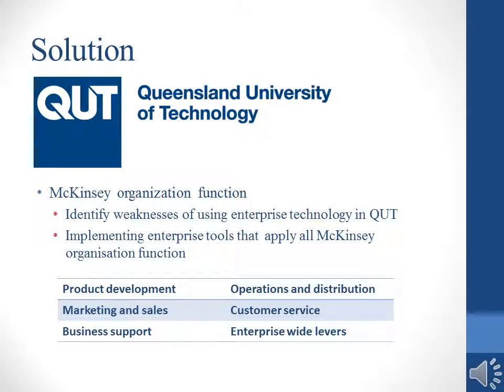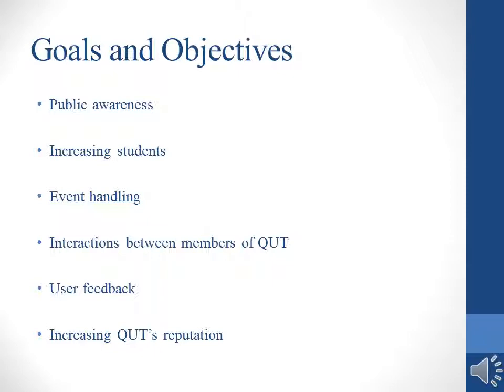To solve these problems, we must first identify any weaknesses in the use of enterprise technology in QUT. We must then implement enterprise tools that apply to the McKinsey organizational functions. These functions are product development, operations and distribution, marketing and sales, customer service, business support, and enterprise-wide levers. After investigating QUT thoroughly, we have split our solutions into 6 areas: public awareness and increasing students, event handling, interactions between members of QUT, user feedback, and increasing QUT's reputation. Public awareness is regarded in a global sense as there are a small percentage of international students when compared to domestic.